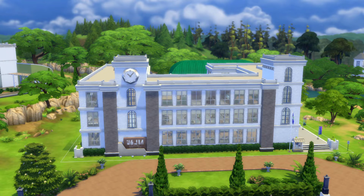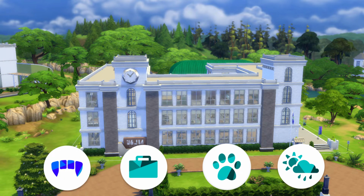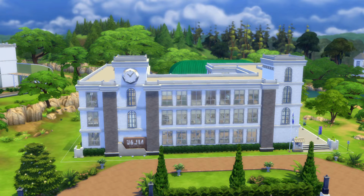I couldn't find anything that I liked, so I was mostly just focusing on having it look like a normal roof, but there is technically roof access if you need it. As for packs, this uses Seasons, Pets, Get to Work, Vampires, Holidays, and that one guitar set that literally just has the guitar. Seasons is definitely not necessary.